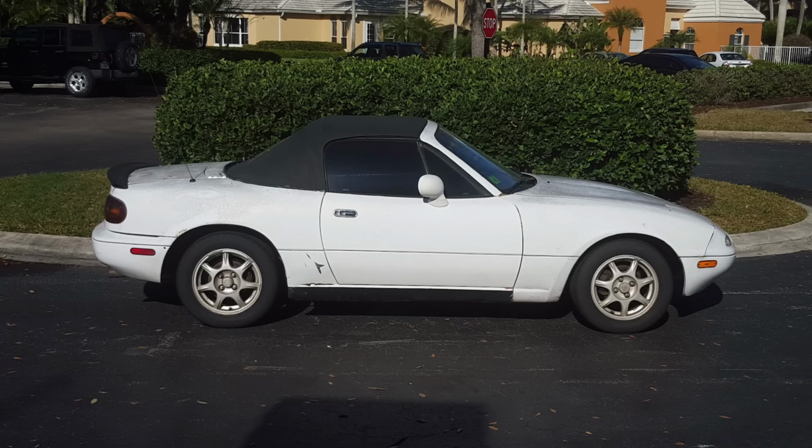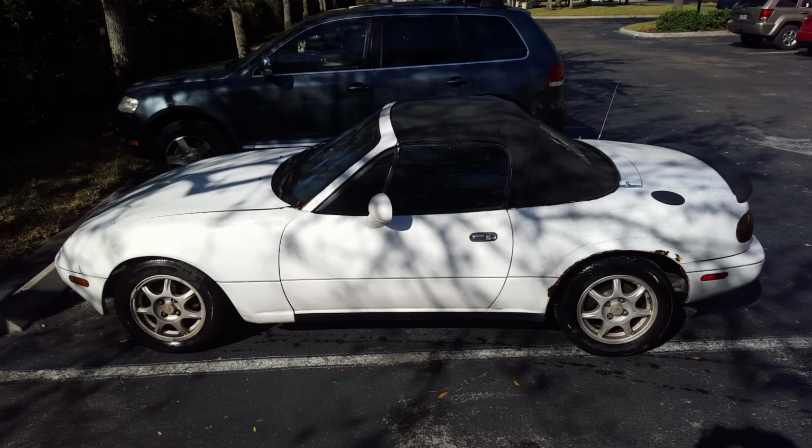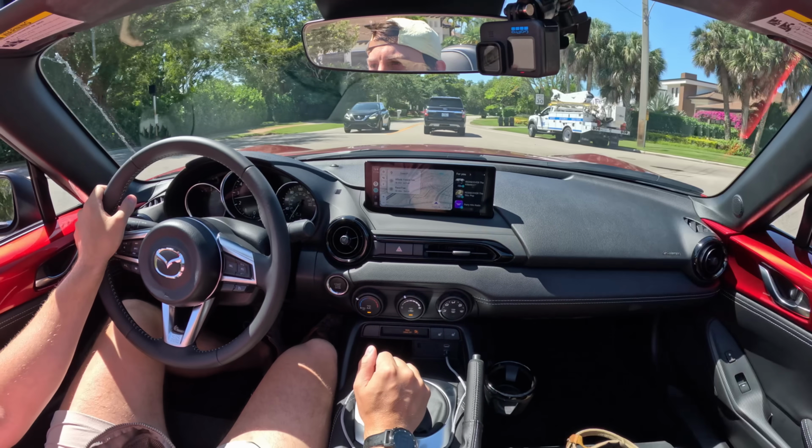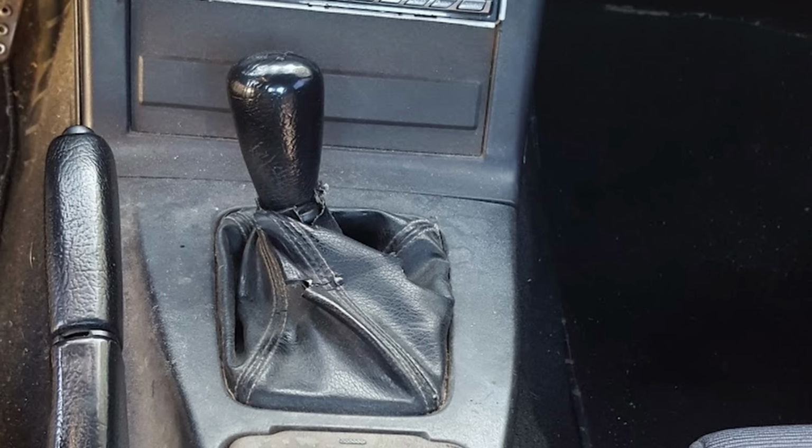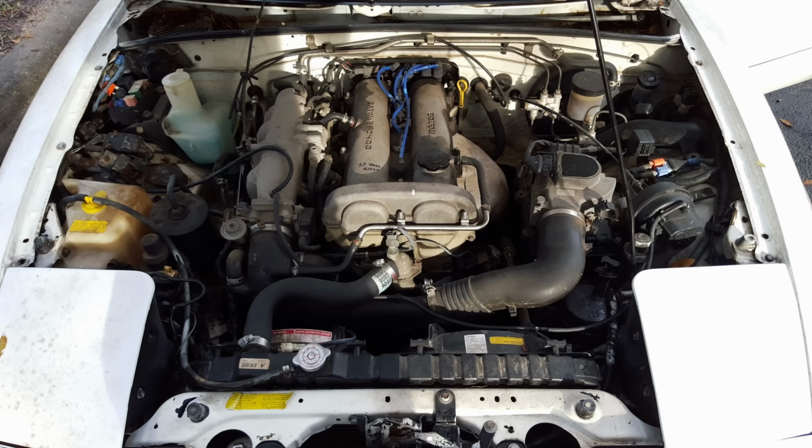I owned a 91 NA Miata and this feels just like that vehicle. It honestly feels just as lightweight, just as fun to drive. Now that was a 5-speed, this being the 6-speed, it's a little bit better for highway fuel economy. That had a little 1.6 liter back in the day. I want to say around 117 horsepower. This one's a lot faster. Is it more fun? It's just slightly more fun.